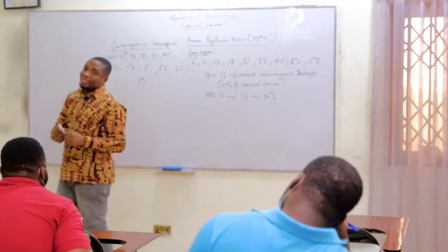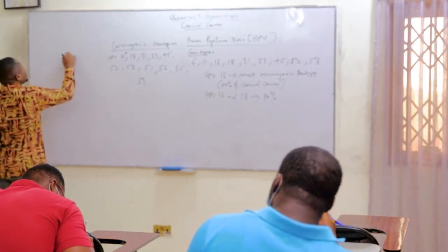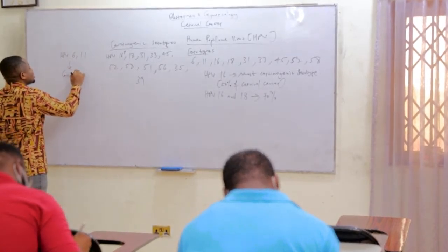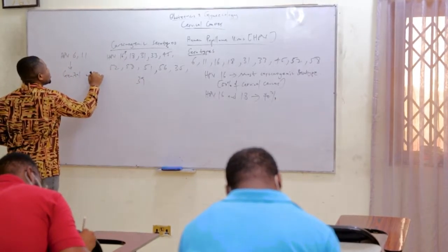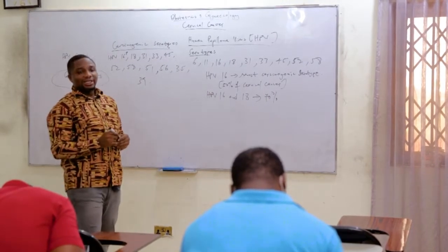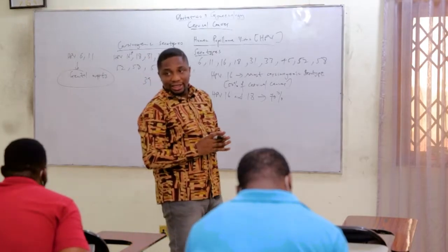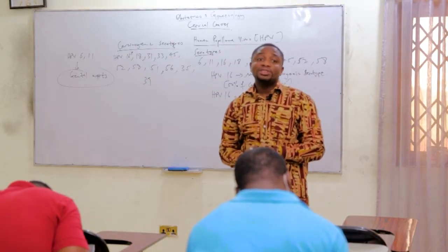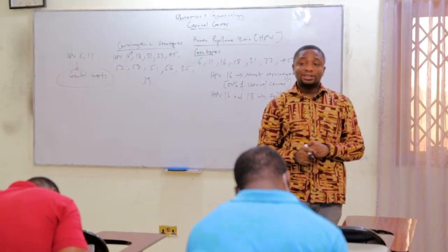They cause cancer. HPV 6 and 11, they will cause what? Genital what? They will induce genital warts. Is that clear to you? 6 and 11 will cause genital warts.